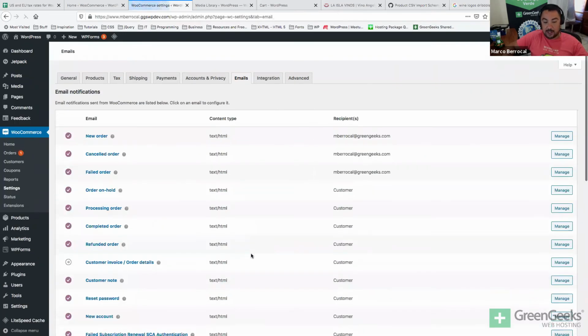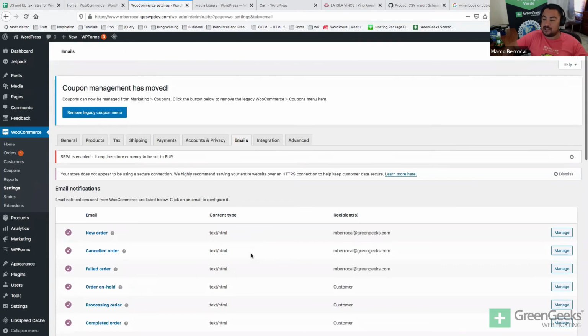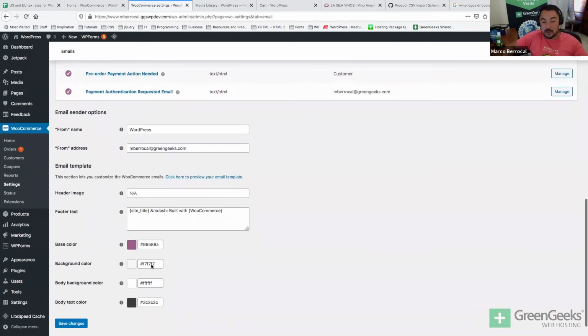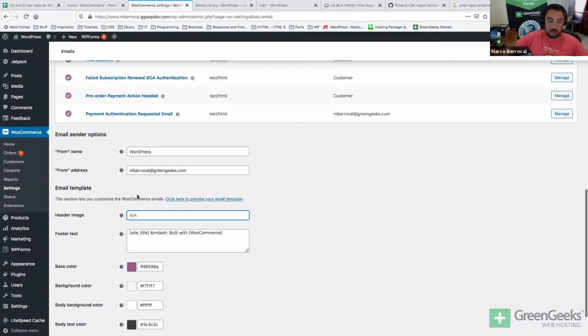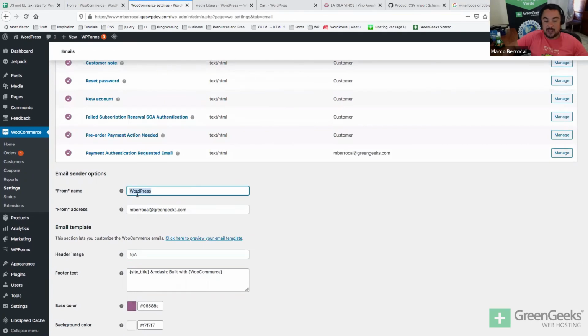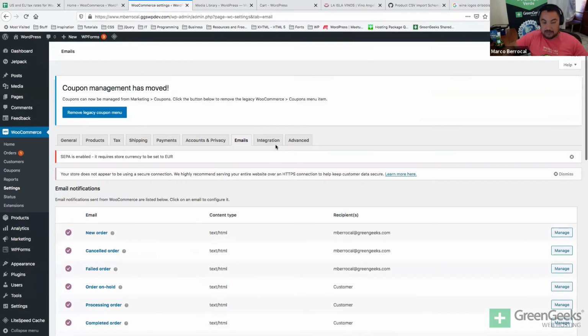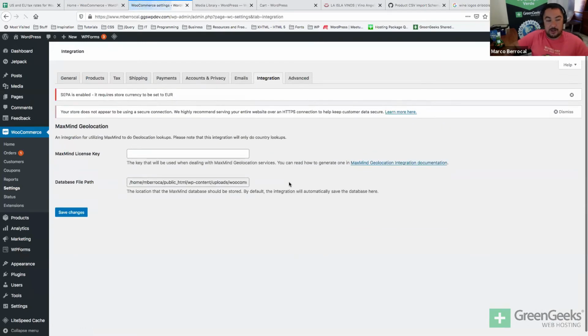The template, this is something I forgot. You can overwrite the template. This comes with a WooCommerce template, which has these colors. You can change that over here, and that's pretty much it. If you want to have an image URL, an image header for your email, yes or no. The from name, you can edit that, the address, and that's pretty much it. Yeah, that's it.